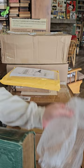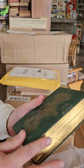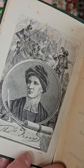First, we have Percy's Relics of Ancient Poetry. Pretty binding on that one. Relics of Ancient English Poetry, consisting of old heroic ballads, songs, and other pieces of our earlier poets, together with some few of later date, by Thomas Percy, 1859. There you got Mr. Percy himself. Beautiful background of the knights.